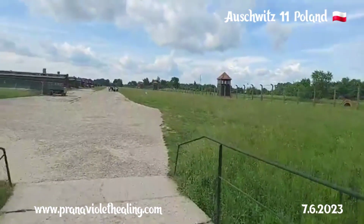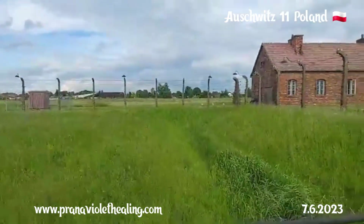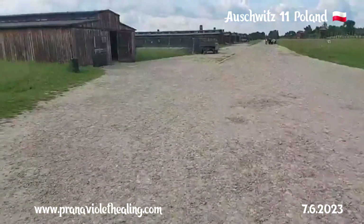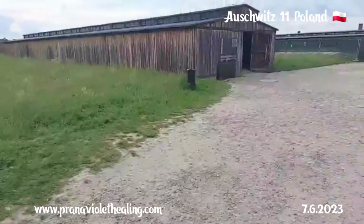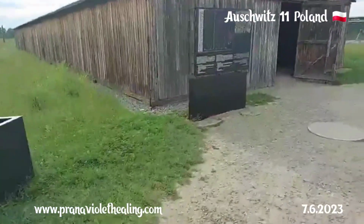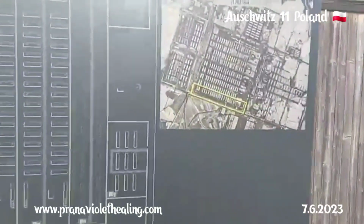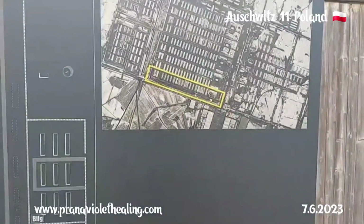It's all the guard house, so people don't escape. They had an electric fence also, so people can't break out. Going inside. Okay, this is the map. May 1941.